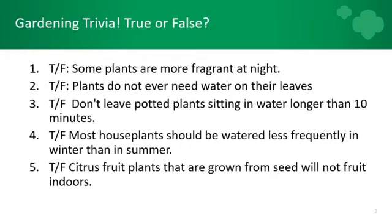Number 4, most houseplants should be watered less frequently in winter than summer. Is 4 true or false? Some people saying true. Someone says true. 4 is true. Yes, it looks like most people are saying true. That is correct. There are 2 major reasons for reducing your watering schedule during winter. First, as temperatures fall, the rate of evaporation decreases, so the water that's evaporating into the air. And 2, most houseplants cease growing during the winter months and thereby require less sustenance. So 4 is true. They don't need to be watered as much in the winter.